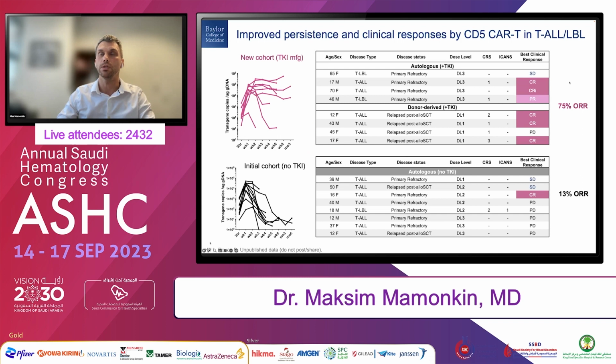So out of 8 patients that were treated with the new protocol, 6 responded very well, including 5 MRD negative complete remissions, as opposed to 1 MRD positive complete remission with the prior process. This very clearly indicates that we do require functional persistence of our CAR T cells to produce durable clinical benefit in patients with T cell ALL.